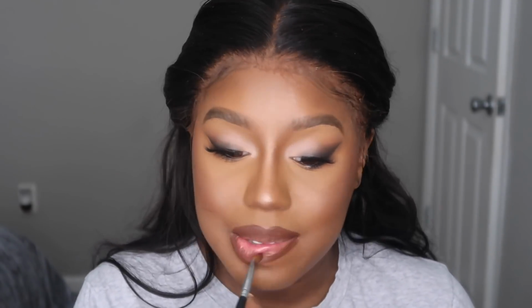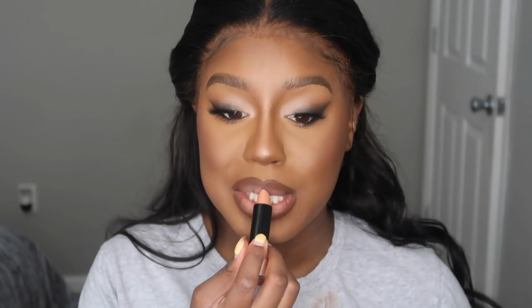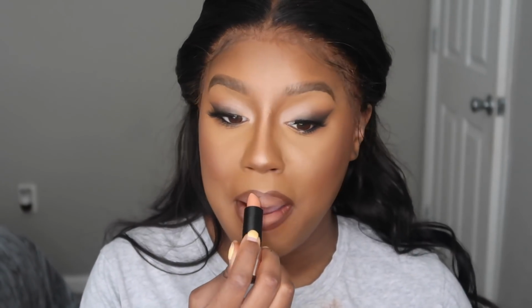And now I'm just gonna blend out the edges because I want my lips to look plump, but I don't like that line. Do I want to keep this matte vibe, or do I want to do a glossy? I'm gonna put on ABH Nude. It's literally called Nude. A lot of you guys have said that you can't find this when you look for it, but it's literally nude. Do I want to leave her matte, or do I want to put a gloss?